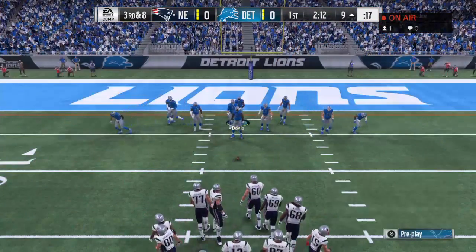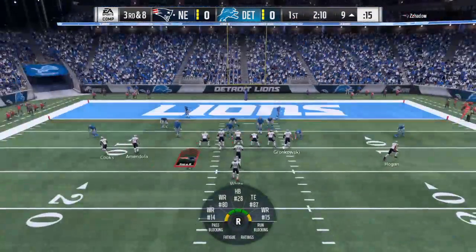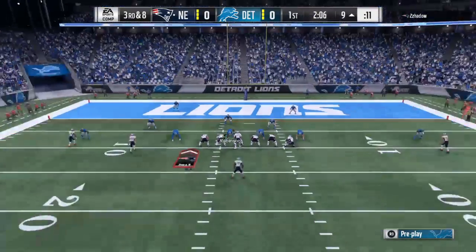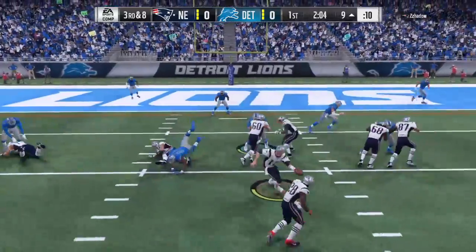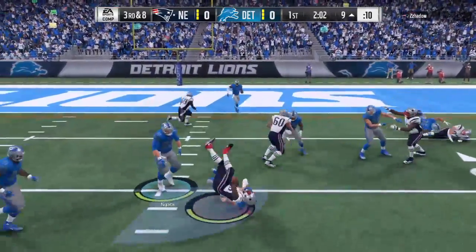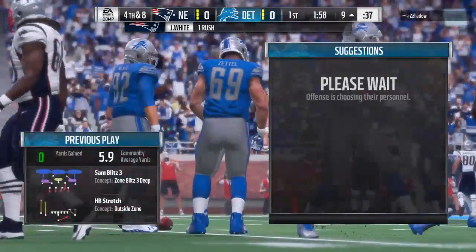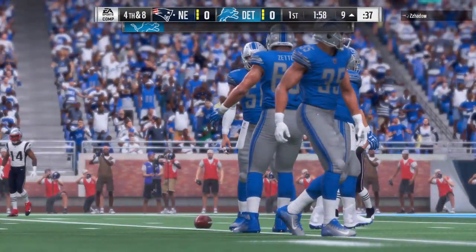Eighth play of the drive forthcoming, and they need 8 yards on third down. They'll run it here. This is James White. No gain there on the play, and that's going to leave them with a 4th down.